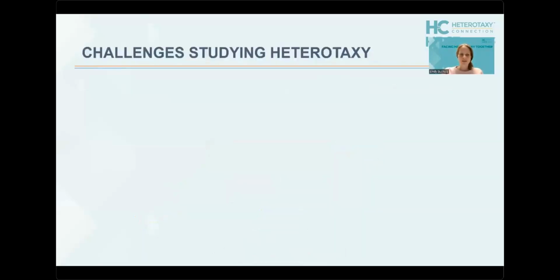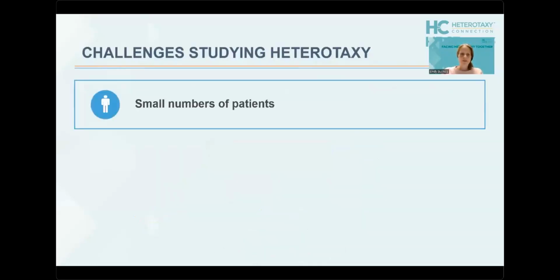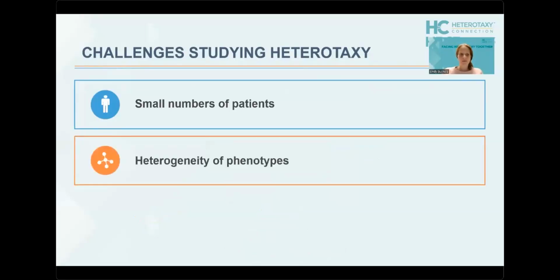But there are multiple challenges with studying heterotaxy. First, it is a rare disease. With a quoted incidence of 1 in 10,000 births, most institutions in the US will see between 10 to 25 babies with heterotaxy each year, which limits the interpretability of single center studies.